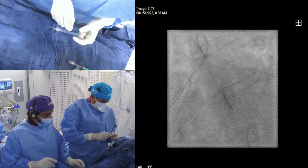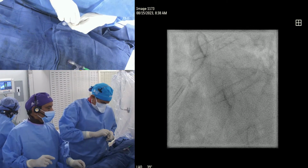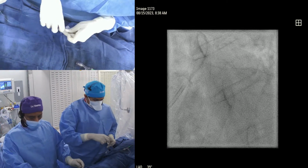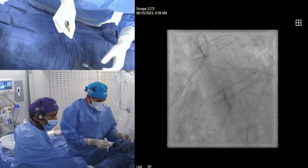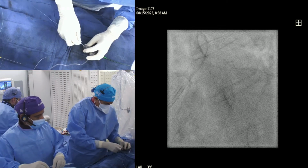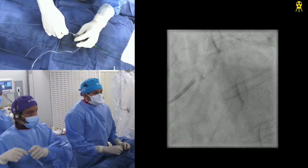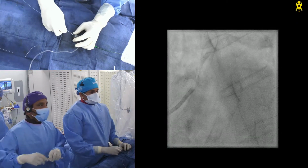Oh, this is backloading. Oh, that way. Good. All right. That calcified subtotal, you need a little stiffer. Let's see. So right now we are going with the venture plus our whisper. Keep going. We'll go into the ramus first.